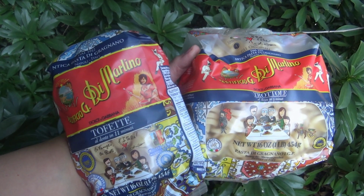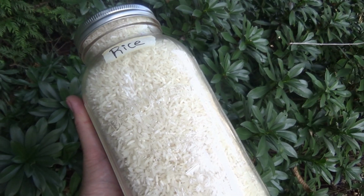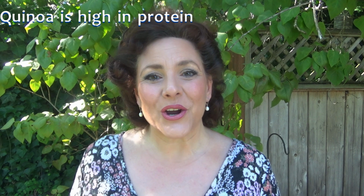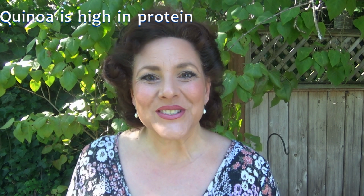And if you eat grains, of course, things like pasta and rice are all fabulous staples. Also, to the grain category, you can add things like wild rice and quinoa because they are a great start to some comfort casseroles, and they also add fabulous texture to side dishes and salads.